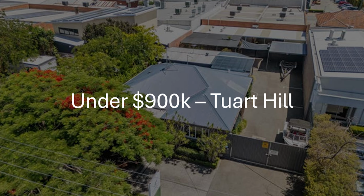For those that are looking for something that will have a little bit more in the tank, Craigie is definitely a good option in Perth. The suburb I'm going to mention under 900k is Chewett Hill. Look, for those that don't know where it is, it's kind of in the inner northern area of Perth. There is a lot of industrial area of Chewett Hill, but there is still houses you can pick up here for under 900k, believe it or not.